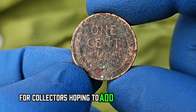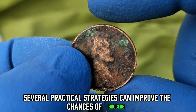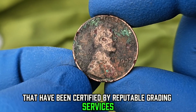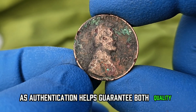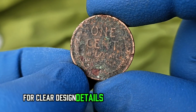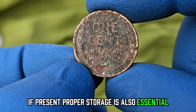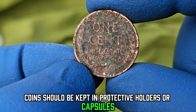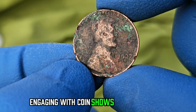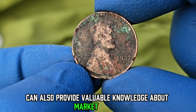For collectors hoping to add this historic penny to their collections, several practical strategies can improve the chances of success. Experts often recommend purchasing coins that have been certified by reputable grading services, as authentication helps guarantee both quality and authenticity. Collectors should carefully examine the coin's surface for clear design details, strong lettering, and an intact mint mark if present. Proper storage is also essential. Coins should be kept in protective holders or capsules to prevent further wear, environmental damage, or discoloration.